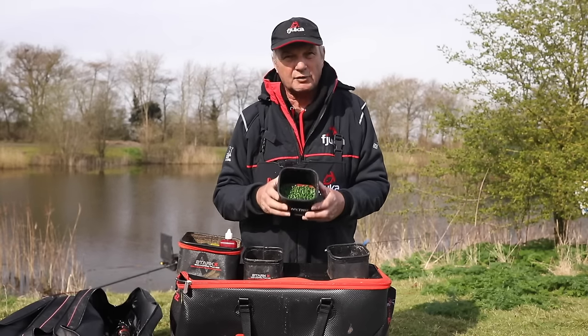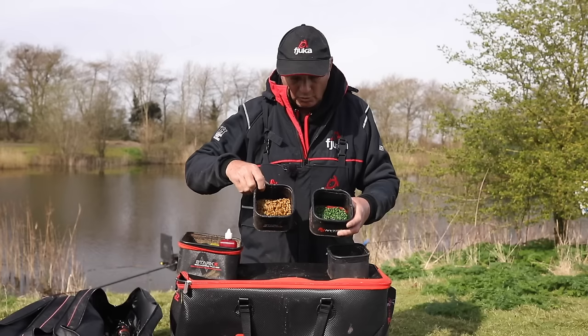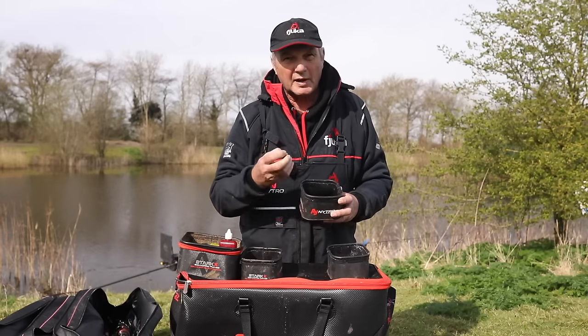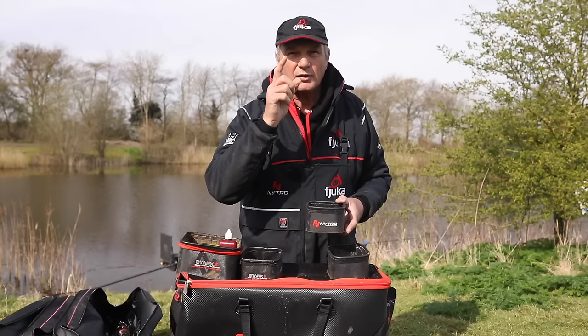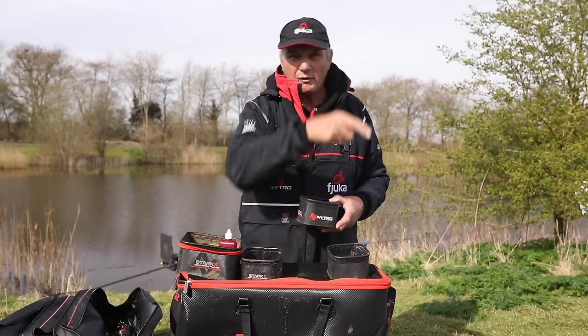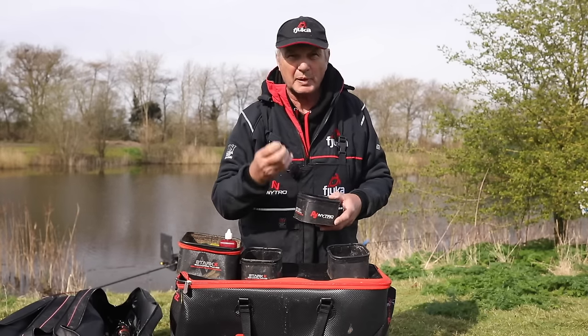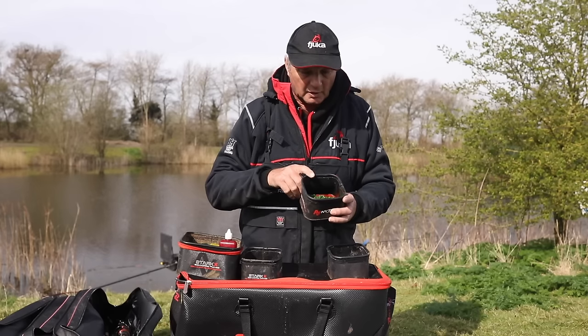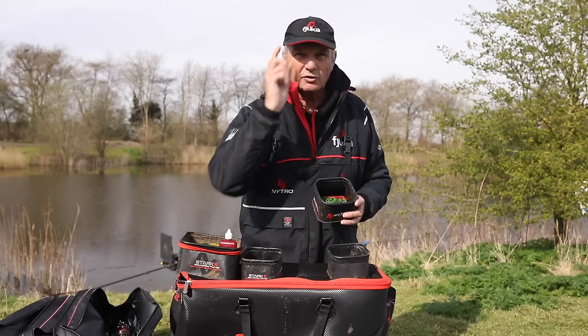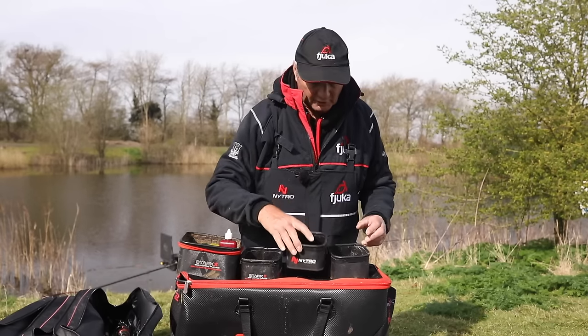Because the thing is, when they've soaked in, them two in there, the natural one, the sweet one and the green one, when they've soaked into the pellet, they make the pellets heavier as well. So when you're firing them out, they'll go out further a little bit because they're a heavier pellet. So they don't only colour them, give them nice attractions and make the pellet heavier so they'll go out further when you're firing them out with a catapult.